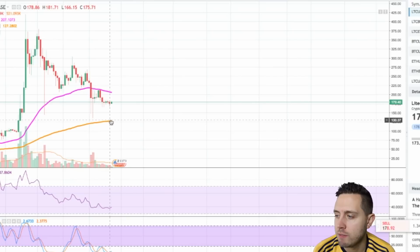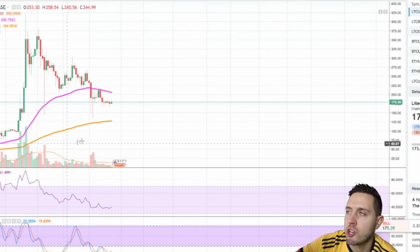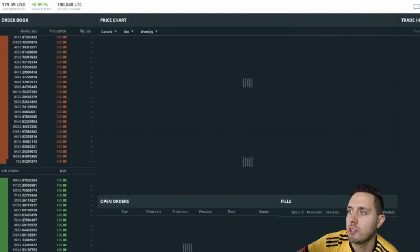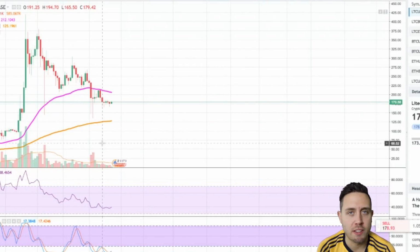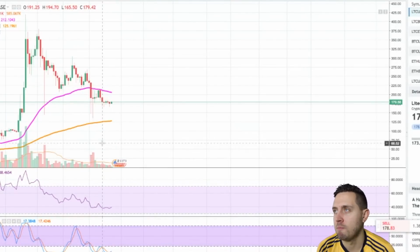I figured it would be a good video to step outside of this chart a little bit, because I've been talking a lot about this falling wedge, and look at what we would need to do to break up. We could continue trading sideways here in the 175, 180 area. I don't know, but I'll definitely be checking my phone today as I'm out tonight.